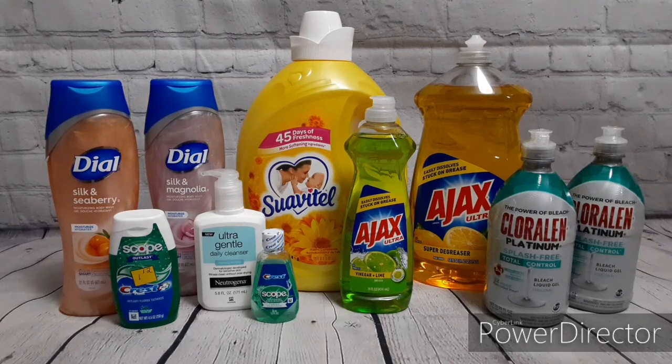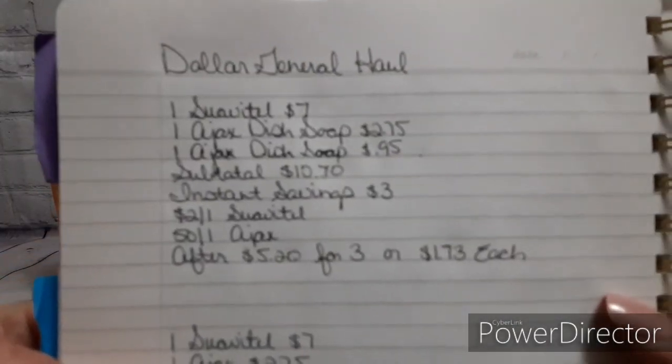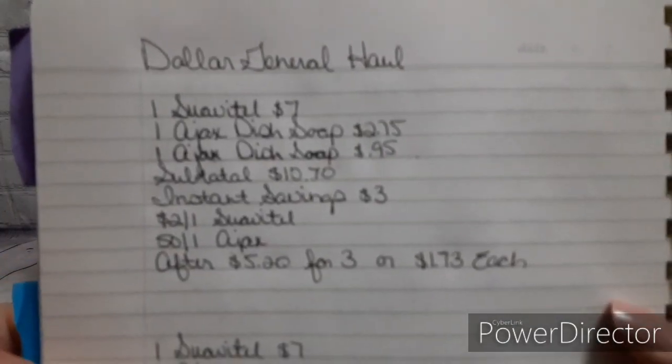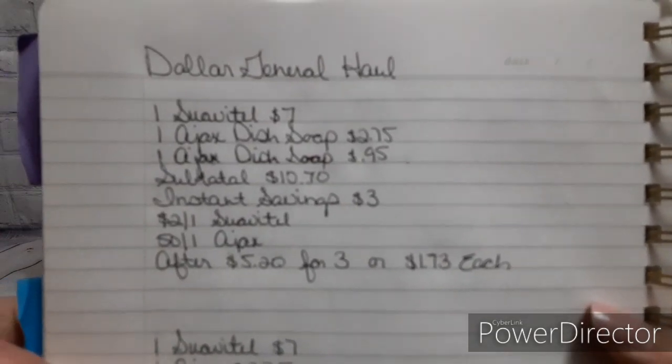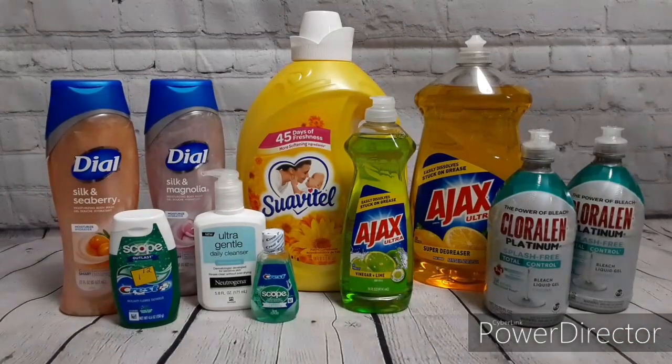So with all three of those products, that put me at $10.70. The $3 in instant savings came off, and both of those coupons. If you want to do this deal completely separate by itself, you're going to pay $5.20 for all three, making those $1.73 each, which is a great deal. I'm going to show y'all my little written out breakdown right here for y'all. So if you want to screenshot that, you definitely can. So $5.20 for all three products. Great deal.